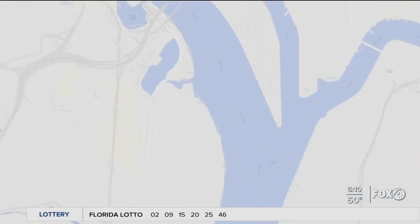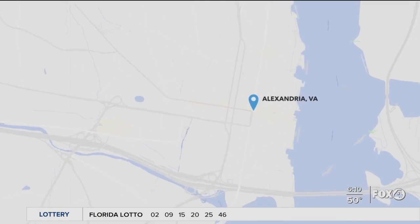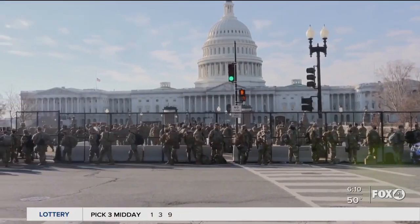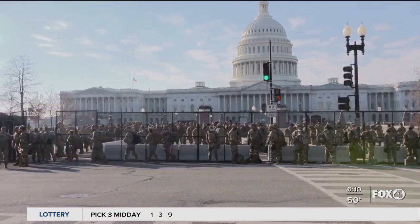I'm Amber Strong in Alexandria, Virginia. For those who don't know, Alexandria is right outside of the city. But as you make your way closer into D.C., particularly as you get to around the Arlington area, is where you start to notice a police presence along the side of the interstate. As you get closer to the city, that only increases. These are all expected to stay in place through the inauguration next week as they continue to ramp up security ahead of Joe Biden being sworn in as the 46th president.